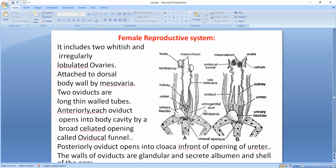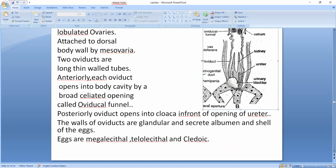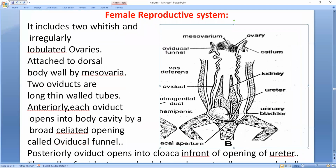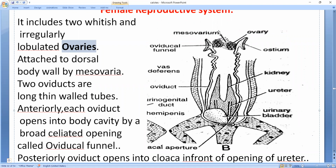And then the female reproductive system. It includes two whitish, irregular, lobulated ovaries. So these are the ovaries, a pair. They are attached to the dorsal body wall by the mesovarium, singular, mesovaria, plural. So this is also a basic point we should not forget.